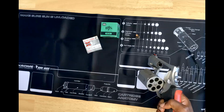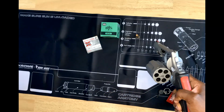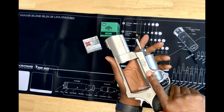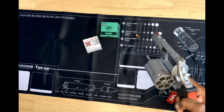But let's jump right into it. So let's talk about this Taurus 454 Casull. It is known for its power, for hunting and self-defense. And you're talking about, woo, powerful. It is heavy, but it's very important why it's heavy. We'll talk about that. Now let's look at the build here.